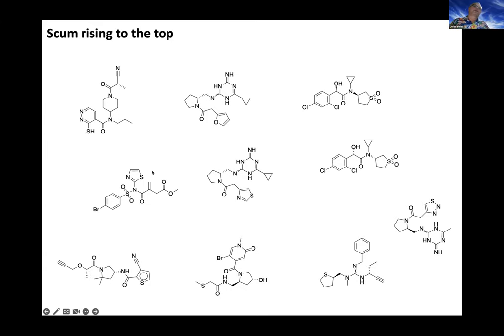Some of them are incorrectly tautomerized. Some of them, conformationally, something has gone wrong. There's something wrong in our pipeline, basically our molecule building pipeline. So I'm the one at fault here.